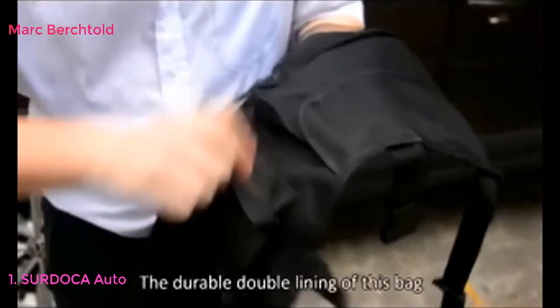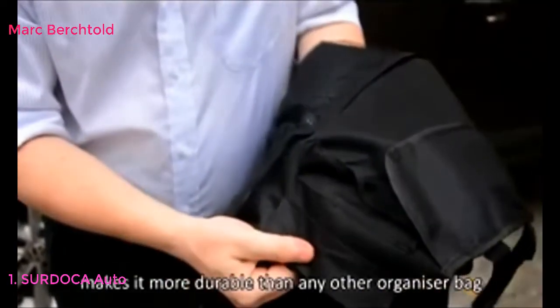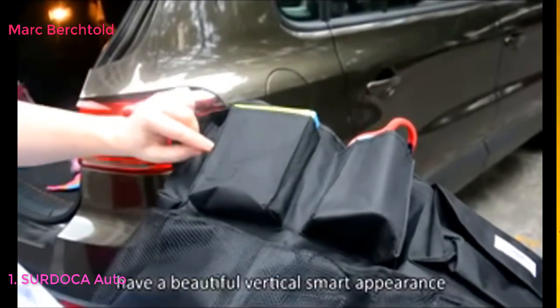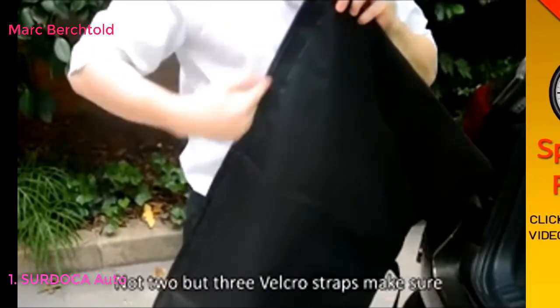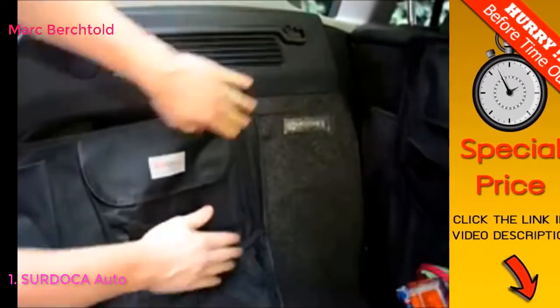The durable double lining of this bag makes it more durable than any other organizer bag. The straight edge sewing process lets the bag have a beautiful vertical smart appearance. Not two, but three Velcro straps make sure that the whole thing is well strapped and secure while you drive.